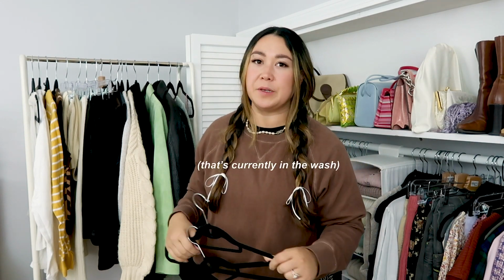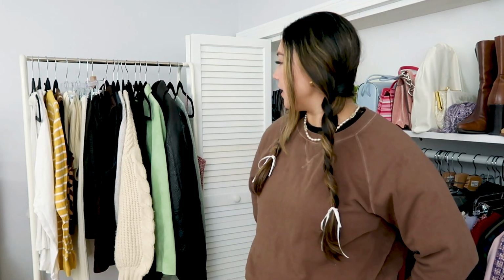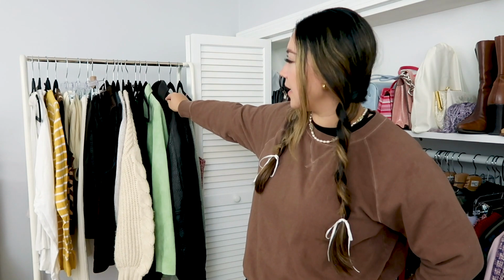And then two other pieces that I'm gonna just use these hangers as placeholders. This little crew neck that I'm wearing right now, and then my black Champion one. And then I feel like I need one more jacket in there because right now I just have this heavy one and then a green lightweight, and I feel like the green might not go with everything.